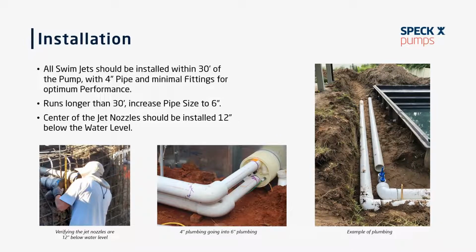In terms of physical installation, the most important thing not to screw up is the pipe size. And I cannot emphasize this enough. Never for any reason go smaller than 4-inch pipe. 4-inch pipe is the absolute minimum. There is only so much water that you can jam through so much pipe. And if you go smaller than 4-inch, there's not a chance you're going to get 400 gallons per minute. Now, if you go beyond 30 feet, you'll even have to size it up a bit more.